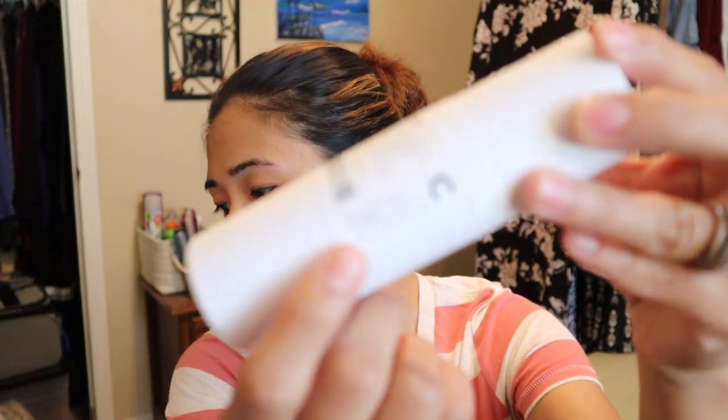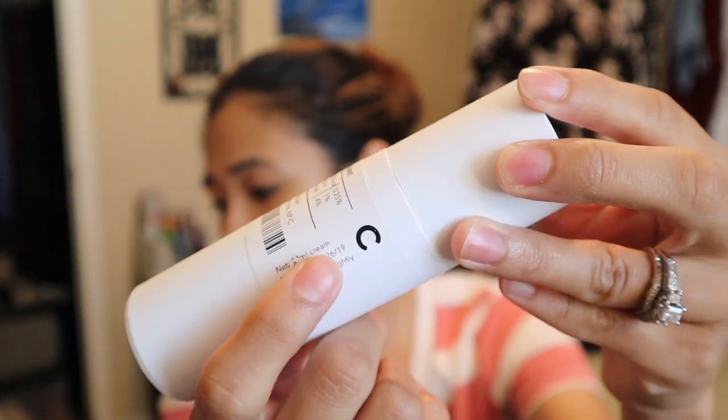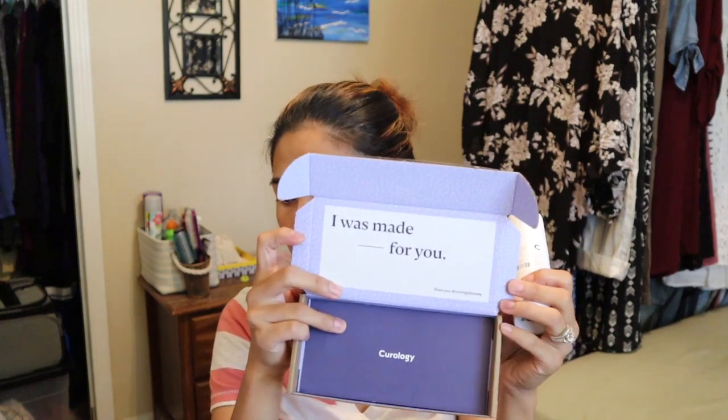This bottle right here, you can tell there is a discard date, so you have to not use this bottle after this date right here. And this says to apply to face nightly. So this is my bottle, and every 2 months I will get them in this small box right here. So this is what my box looks like, and then they'll have a really cute purple saying in there.